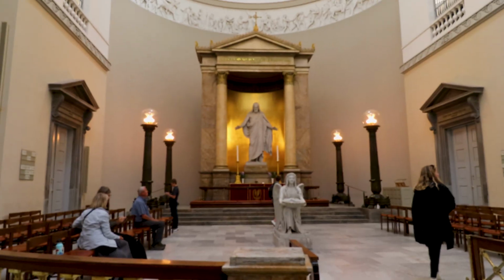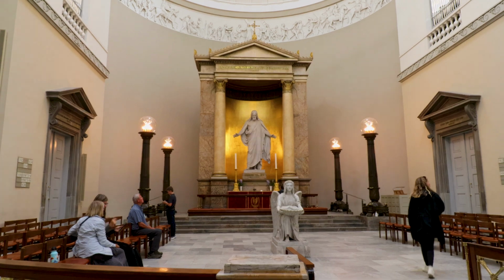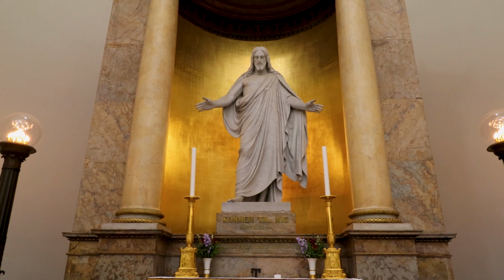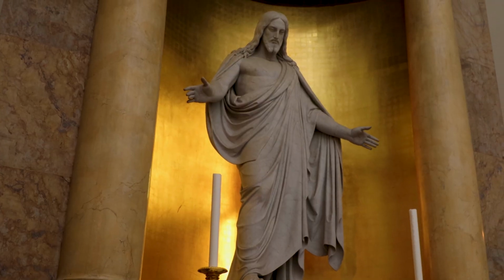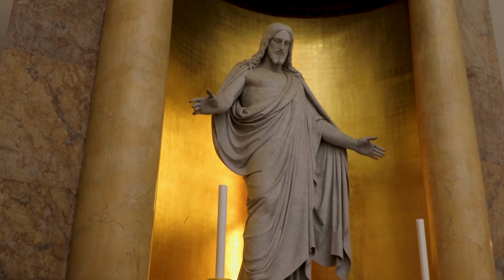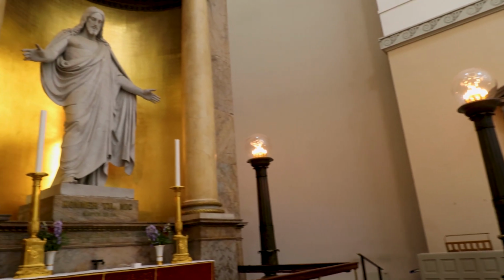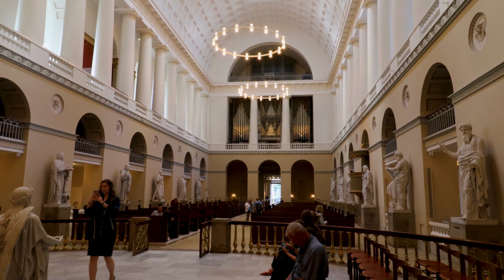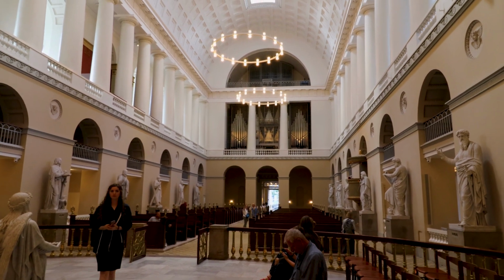Our next stop was the Church of Our Lady in Copenhagen to see the original Christus statue. We tried seeing it earlier in the day, but the church had a service happening at that moment. We were not able to see it then and had to come back later, adding a couple of extra more miles in the day that we walked.